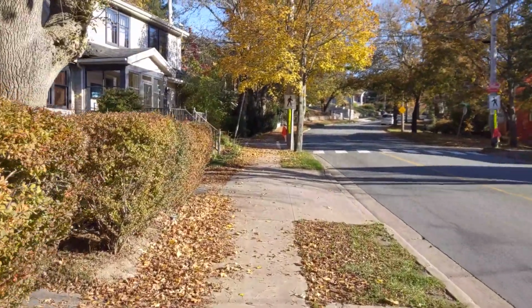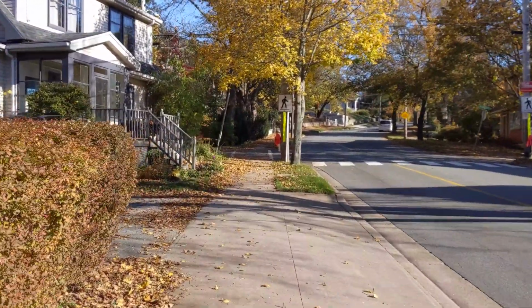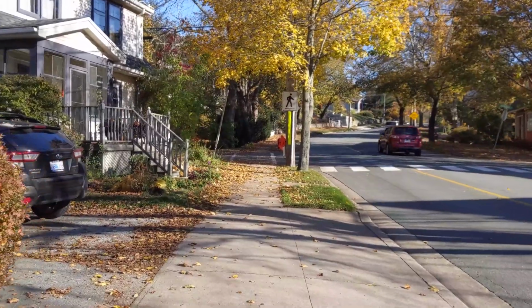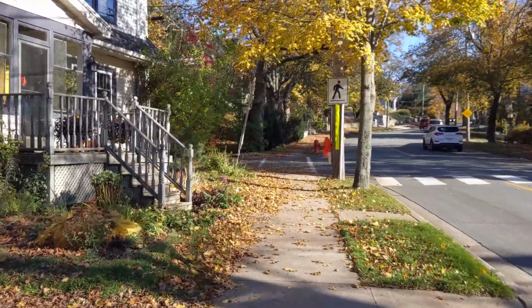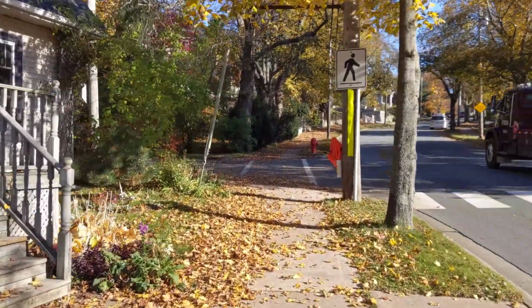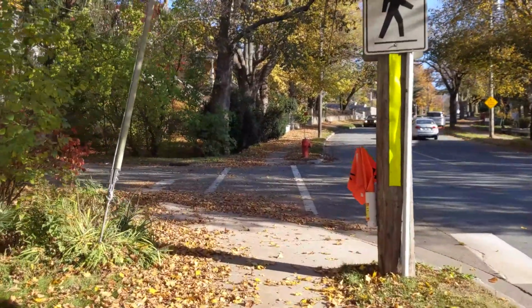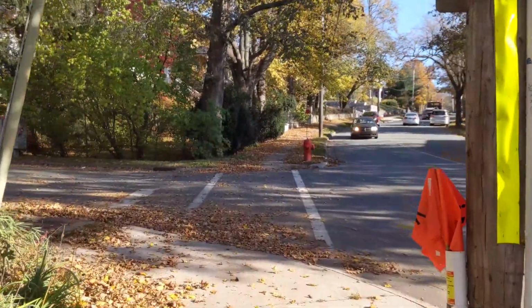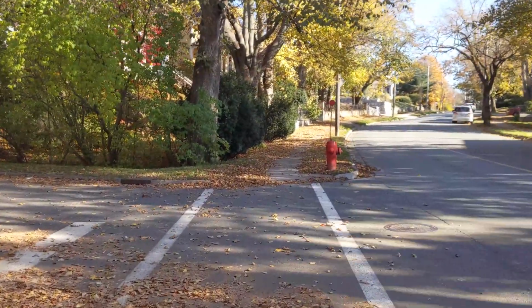But this is one of the best streets you'll walk on if you want to look at the fall leaves and see them falling from the trees and see them accumulating on the sidewalk. This is the street to be on. Portland Street in Dartmouth, going towards the 111, Highway 111.